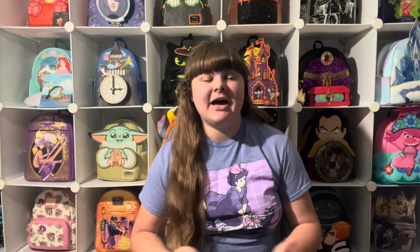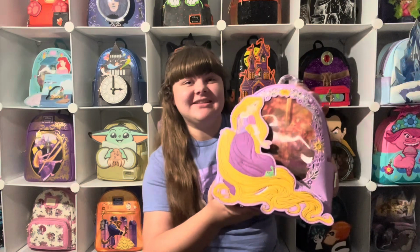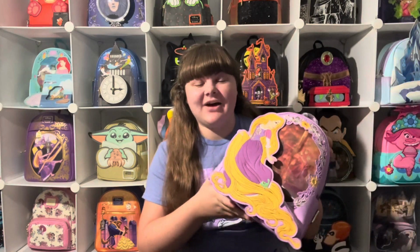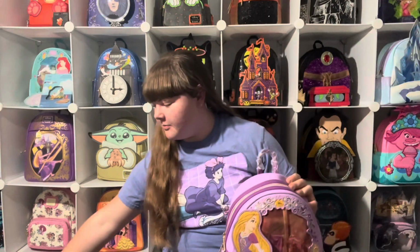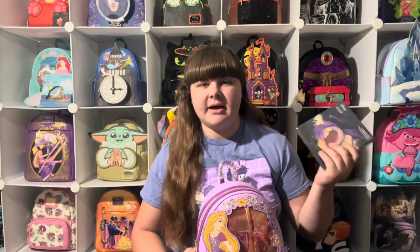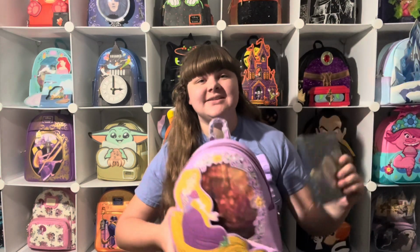So today I have a very exciting video for you guys. The other day I went to the same store at my mall that sells Loungeflies, and I saw that they finally stocked the Rapunzel Lenticular Loungefly. So I had to buy her, and I also bought the pin to go with it because it is so cool, and I love the pins. I want to collect all the pins because I have almost all the pins for my Princess Loungefly bags. So I had to have the pin.